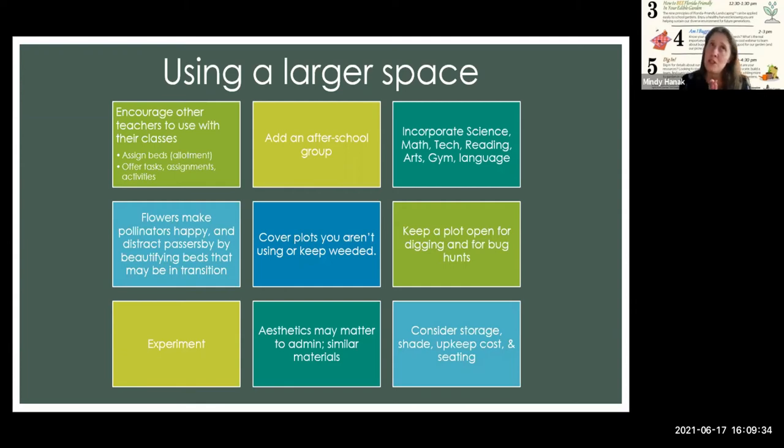And I mentioned in an earlier session, flowers are a very nice distraction. So say that some of your beds are in flux where maybe they don't look the best, maybe your veggies aren't in production yet. And when you have some things that make pollinators happy, but are also pleasing to the adults as they pass by, sometimes they don't notice if you have some weeds.